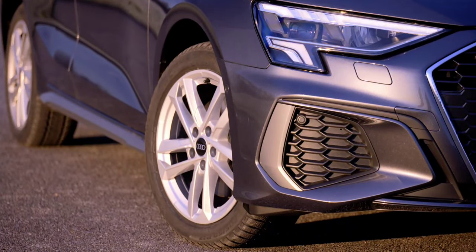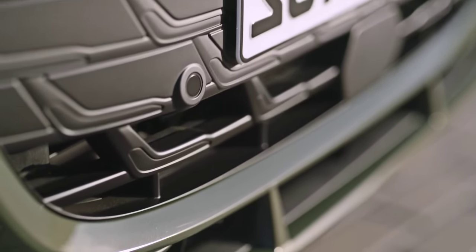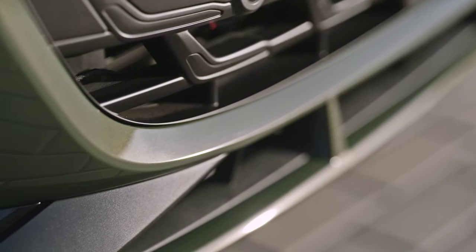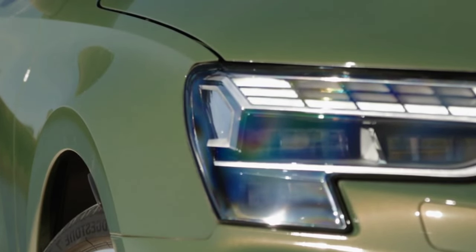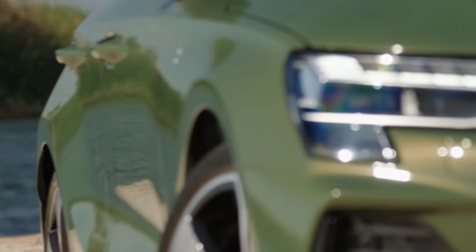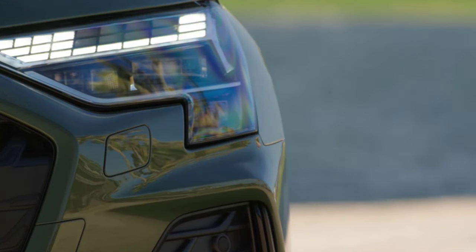Along with the aesthetic changes, the biggest novelty is represented by a new crossover version, named A3 Allstreet. The new Audi A3 facelift, for the first time, is also available in a crossover version. Prices start from €35,650. Audi has officially presented the new A3 facelift.